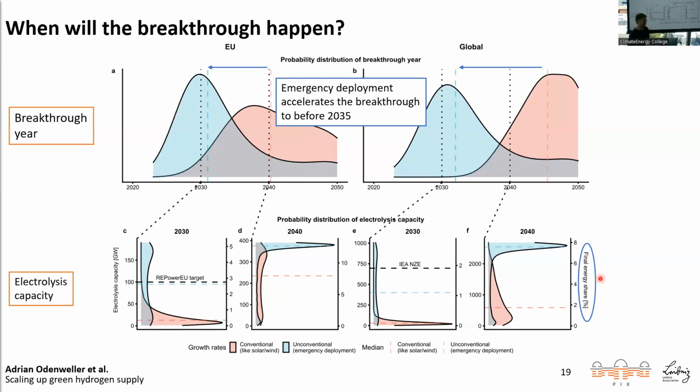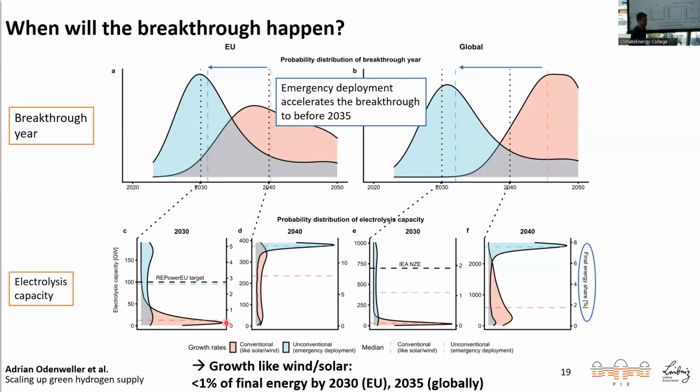So even under the growth case like solar and wind, we have less than 1% of final energy by 2030 in the EU, and globally it takes even longer. So it's very likely that if it grows similar just to wind and solar, it takes at least another 10 to 15 years until we cross that 1% threshold of final energy, just because we are starting from such a low level.